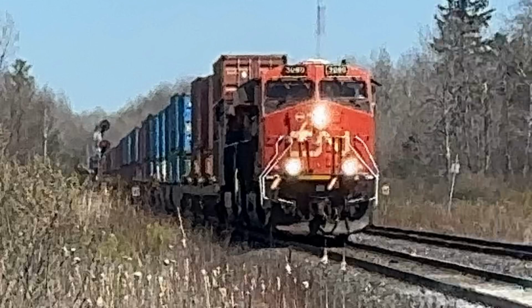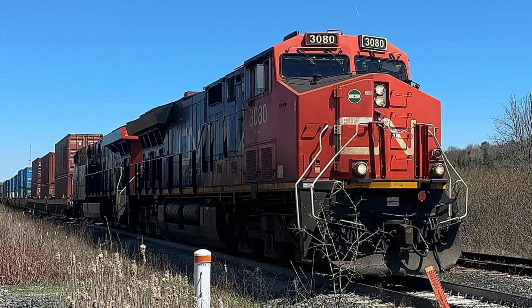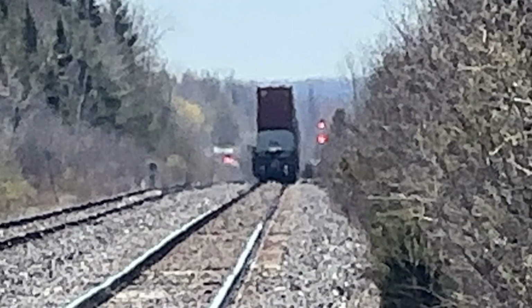Now, here to explain the next train is Ontario Railway Productions once again. Take it away. The next train we caught is CN Q104, going from Rutherbanks, BC to Brampton. It was led by 3080, and trailing second is 2822. And that has 163 rail cars and 460 axles.